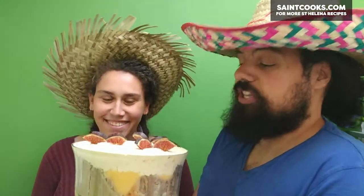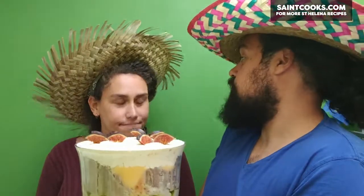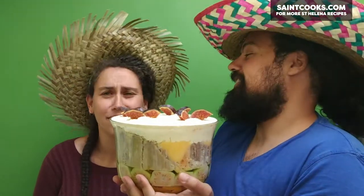Yay! Yeah, so all the fruits are from St Helena that we grew up with, but of course you can change it out to any fruit you want. Of course you can. Yeah. So that's our beast, which we're going to be eating for a very long time.